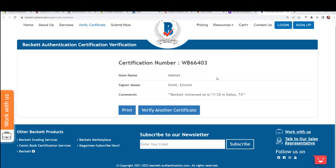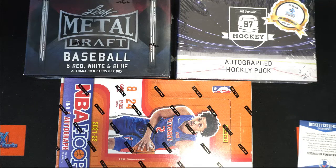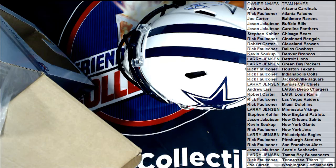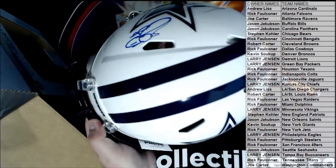Oh, wow. That is Emmitt Smith. Wow. Signed in Dallas about 13 months ago. Nice. I kept telling everybody these were fire, man. We've had Tony Gonzalez, Authentic. There's an Emmitt Smith. And this is the, you guys see, so.